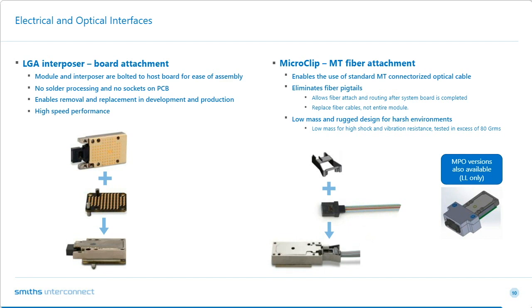What I'd like to talk about next is the micro clip, what we're showing on the right hand of the slide. Now, the Smiths optical transceiver assembly consists of an MT ferrule, which couples light in and out of the module. The micro clip is used to mate a multi-mode fiber ribbon to the MT ferrule. Using the MT ferrule eliminates fiber pigtails and allows flexibility of routing after the board is assembled.